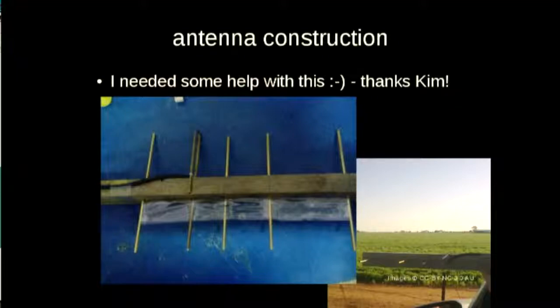The wood came out of the pile of firewood behind my shed, and we went down to the local hardware store, which is only 10 minutes away instead of an hour, and bought some pipe, and he built it. He looked up the formula on the internet, and he knew the right one to look for because he has that knowledge as a ham. He built it for me, plugged it in, and it worked really well.